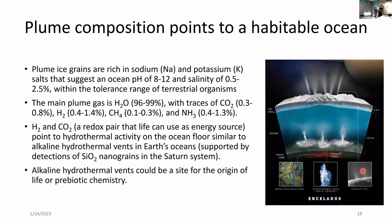8 would be no problem. You have some jars of pH 8 water down there that I saw earlier on. 12 is a bit more of a problem, but there are plenty of organisms on Earth that can live, and actually can only live, at very high pH, such as 12. So those conditions are within the ranges of tolerance of terrestrial organisms. As I said, the presence of hydrogen and CO2 is an energy source for life. Organisms can make methane, so we have habitable conditions, we have a source of energy.